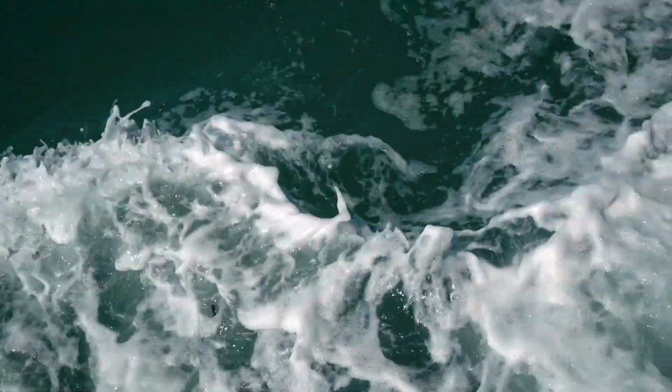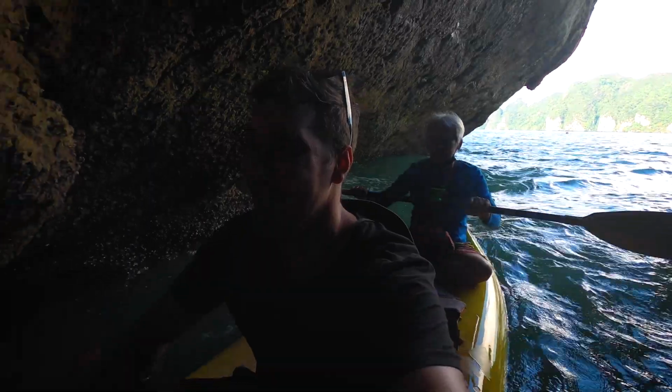You ready for cave number 2? I think so. We're not claustrophobic, so we're going to be fine. It's actually amazing because you go into this cave and then all of a sudden it opens up into this lagoon, right? And you see beautiful mangroves and monkeys and all kinds of stuff.